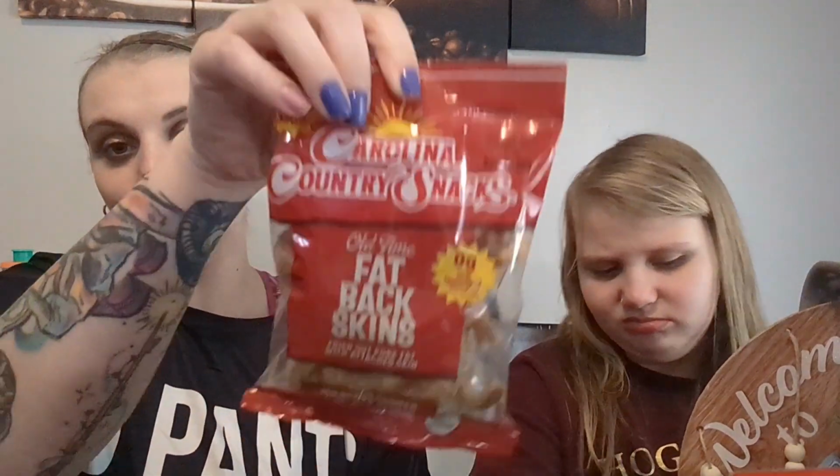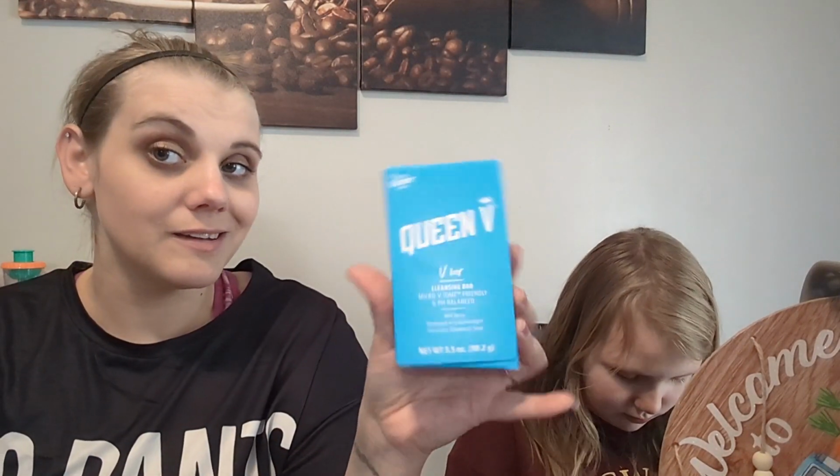I got Carolina Country Snacks, Old Time Fatback Skins, mildly seasoned with red pepper. What are these called? Cracklings or? I got more of this Queen V cleansing bar. It was out of the package. Because it smells good, and I really like it. So I found another one.